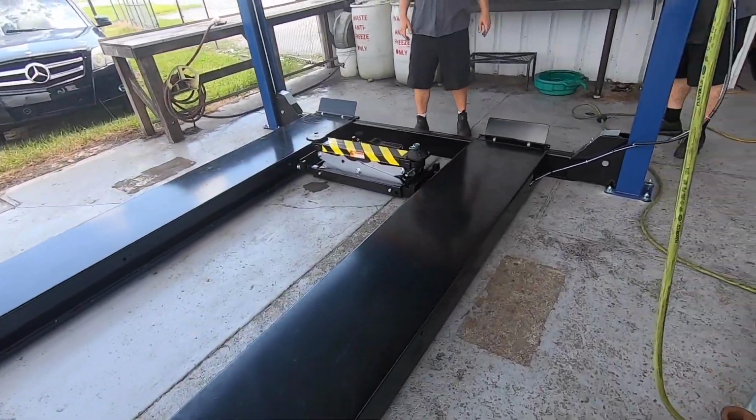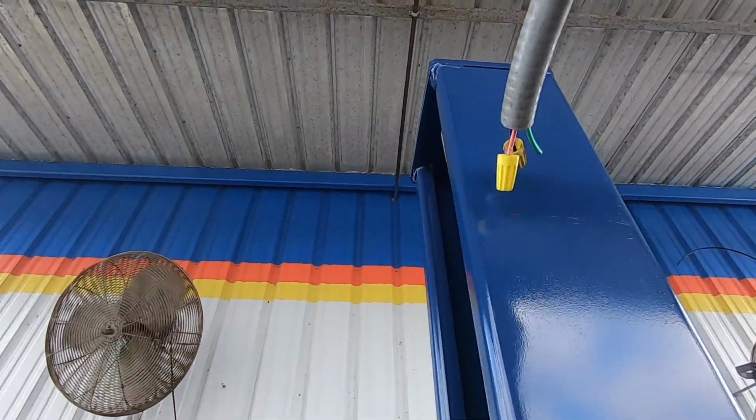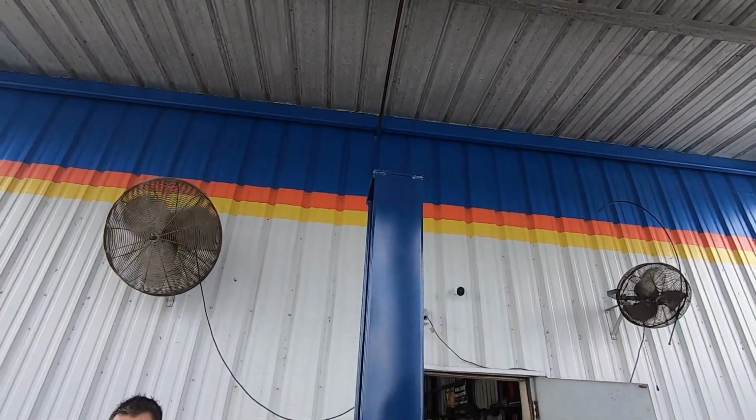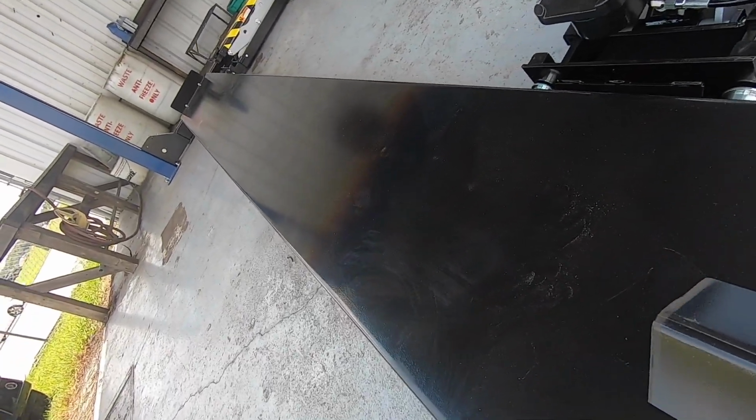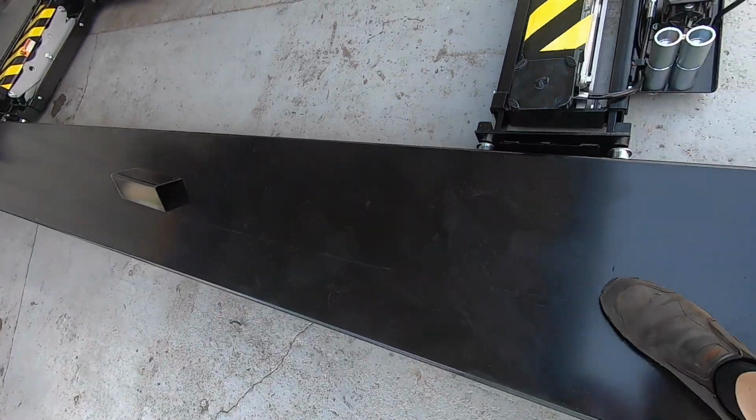Pretty exciting, new lift. You just gotta wire it now. I'm gonna wire it like this. It's probably more complicated than that, I'm guessing. Probably the most slippery ramps ever. Now it's scratched. Definitely pretty slippery.